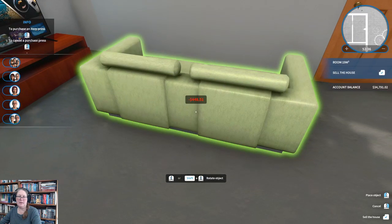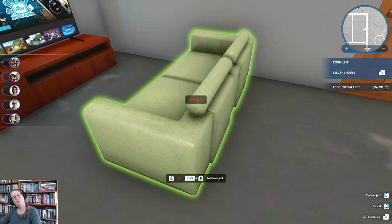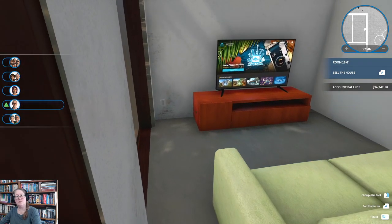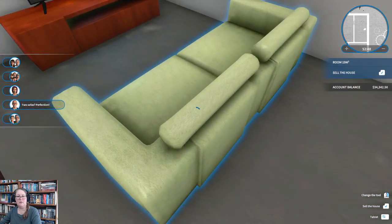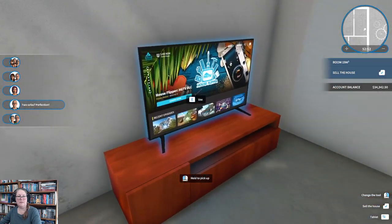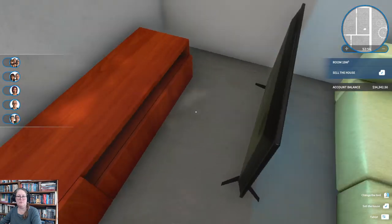So if I was to do that, I'll just move that over. Actually, we'll leave that there just for a minute. Oh, okay, no, we are going to move it over so we can walk. Okay, so there's our real estate agent, suddenly very happy because we've given him 2 sofas.